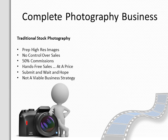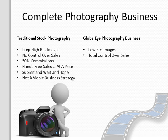With the Global Eye model, you're only submitting low-res images, so right from the start you're saving time and building up your catalogue a whole lot faster. You keep total control over prices and licensing, so you no longer have to surrender control of your work or your business. You pay zero commission, so you get more cash in your hand for every sale. You do deal with the clients, but that only happens when there's a sale on offer, and it's nothing compared to the time you'd be putting in prepping high-res images for a traditional stock library.